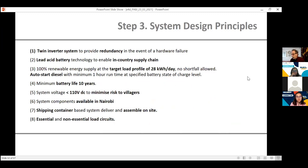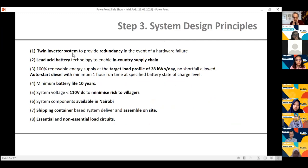So in summary, in the system I'm going to describe now, we have twin redundancy to allow for hardware failure. This first system is almost 10 years old, so it's lead acid battery. We are now swapping to other battery technologies for our more recent systems. It's designed for 28 kilowatt hours per day of demand. And this is for a village of 3,000 people.